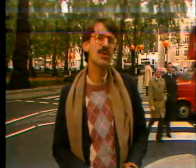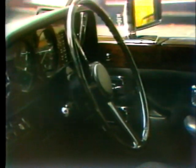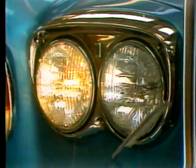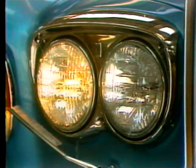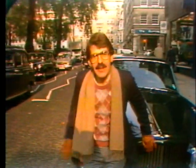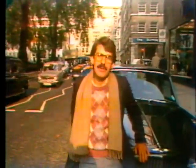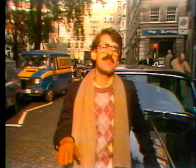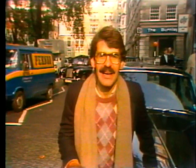But first, let me ask you a question. What would it take for a car to be worth $120,000? Four tires, a steering wheel, headlights, headlight washers. Headlight washers? That's right, I'm speaking of a Rolls Royce, the world's most prestigious car. And believe it or not, those cars are just about as common here in London as a Mercedes is in Washington, but they are considerably more expensive. They average about $120,000 back in the States.